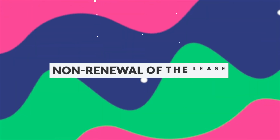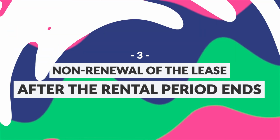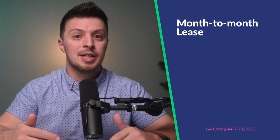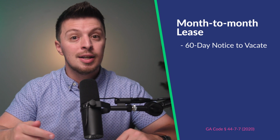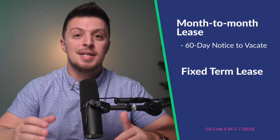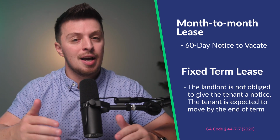And the third reason is non-renewal of the lease after the rental period ends. Finally, you can also evict a tenant when their lease expires naturally, but there are two ways to do this. If you have a month-to-month lease, then Georgia law requires you to give your tenant a 60-day notice period to vacate before kicking them out of the unit. But if you have a fixed-term lease, then the tenant is expected to move out of the unit at the conclusion of the lease if they haven't renewed. If they try staying in the unit without a lease, you can begin the eviction process right away.